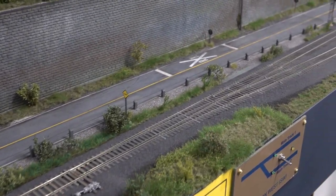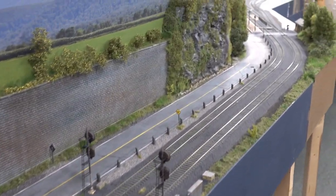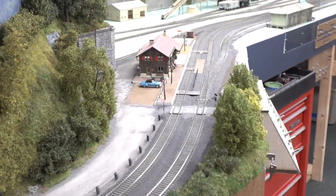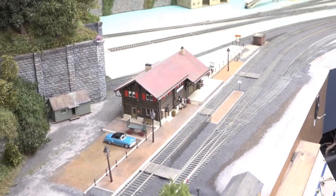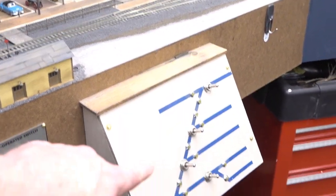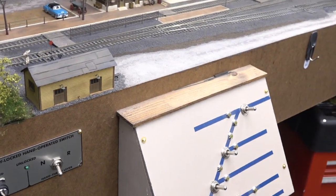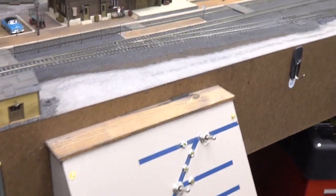Let me come along here, and the single track goes back to double track. And we're coming into Sharon, Pennsylvania. Here's the station. There's a video on that. Well, there's videos on all this stuff. There's another duplication of the staging turnouts on this end. Again, so we can control if we're out here operating, don't have to run back there.